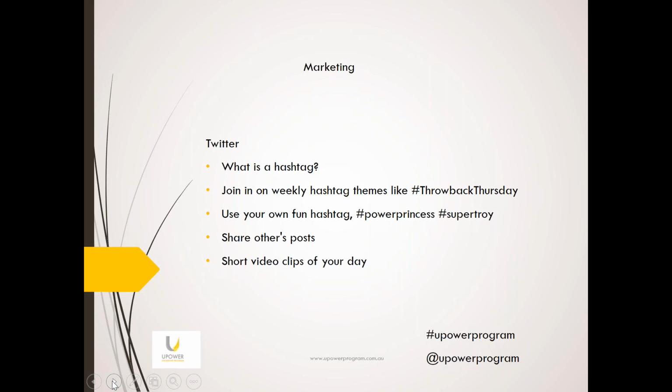In anything in that sense, because what a hashtag does is group all these topics, and if somebody uses the same hashtag, they will automatically see what others have been posting about it. You use your own fun hashtag, and it's becoming more and more apparent that we need to create our own hashtags, because this is part of the branding these days.